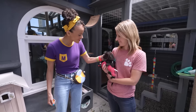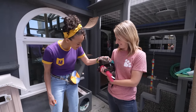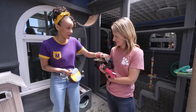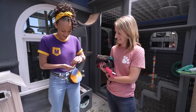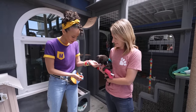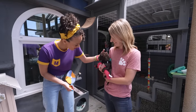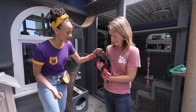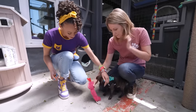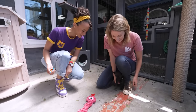So what is this little one's name? This is Sprout. Sprout, what a cute name. Hi, Sprout. I have some treats for Sprout. Is Sprout allowed to have a treat? Yes, he is. See, you want a treat? You think Sprout likes treats? Aw, can we bring Sprout down to the ground and see if Sprout will want to play with us? Whoa, cool squeaky toy. It's a pink snake.